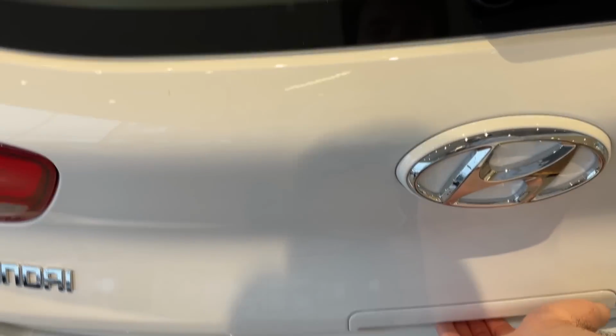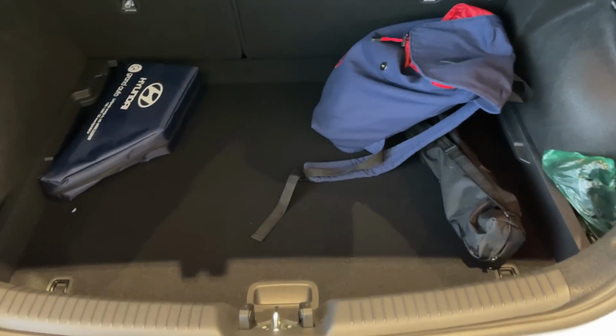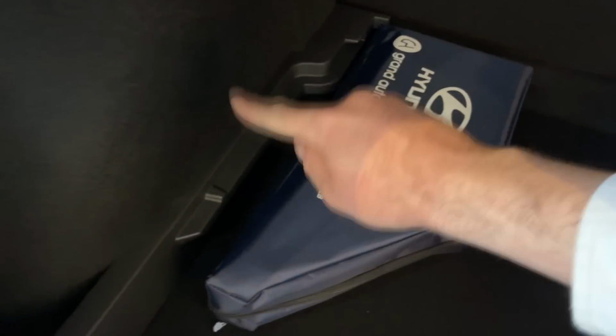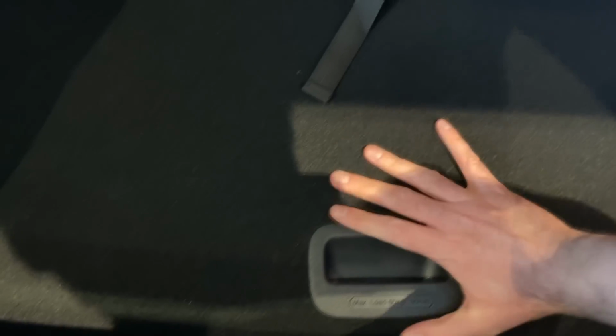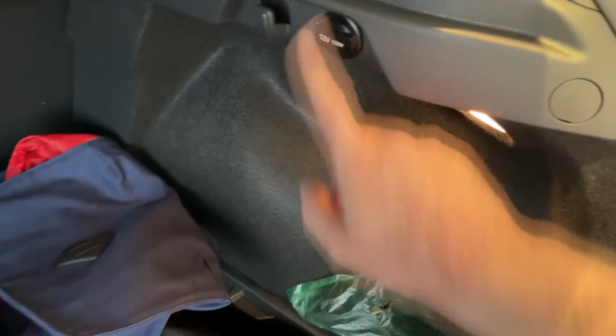Let me open the trunk for you, and you are greeted with 395 liters. So quite a lot of room here. You have the dual floor, you can put it up, and then you have some additional storage space, as well as the real tire here. So not just the repair kit, the real tire. Some hooks for your shopping bags are here, and also the 12-volt power outlet is hiding there.